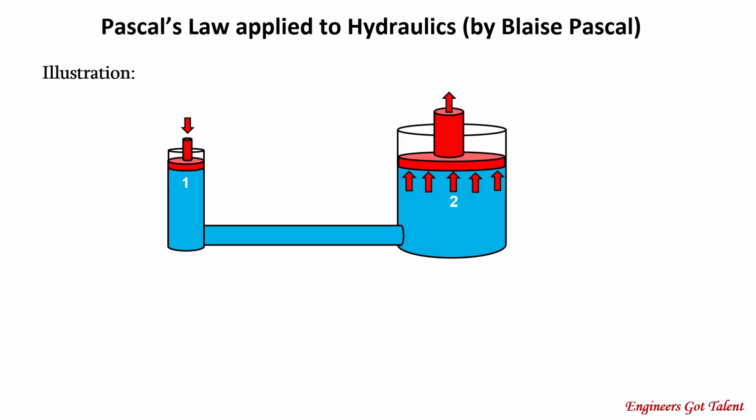Pascal's law applied to hydraulics by Blaise Pascal. Here is the illustration. A force F1 is exerted over the area A1 on cylinder 1, state point 1. The relationship between the two values is pressure is equal to force over area. On the right side, a force of F2 is exerted over the area of cylinder 2, which is A2. The relationship is pressure P2 is equal to F2 over A2.